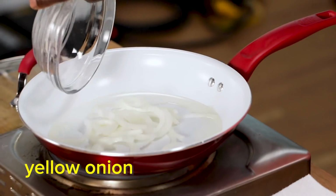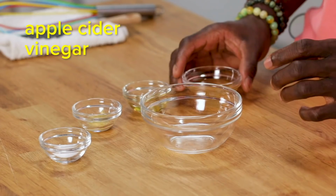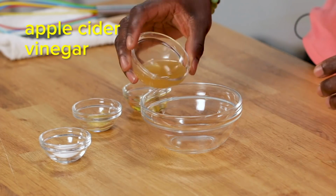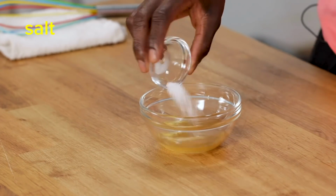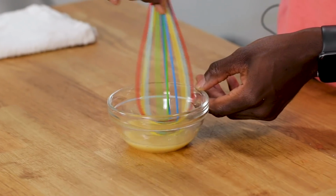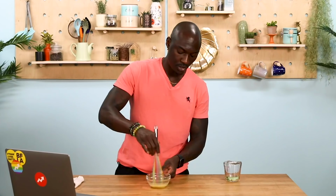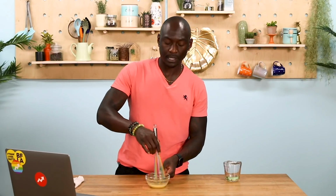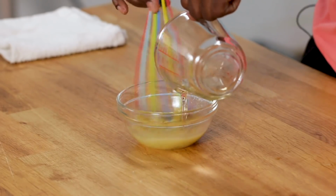So I'm gonna go ahead and fry my onions and pepper for 3 to 4 minutes until it's soft. And after that, go ahead and make the dressing. We're gonna start off by adding apple cider vinegar, add in some honey, some Dijon mustard, some salt. Gently whisk this all together. Gently add in some oil. You really don't want to dump the whole oil in there. It's like being on a first date. You want to take it nice and slow. You don't want to go in too fast.